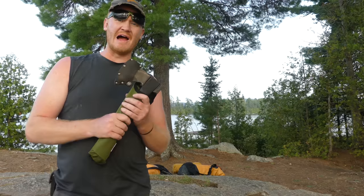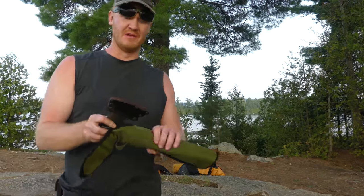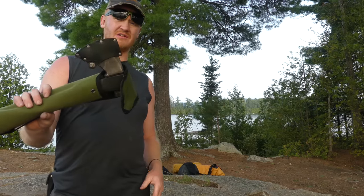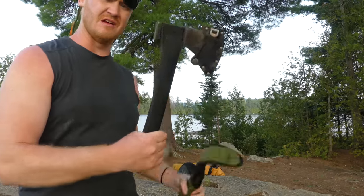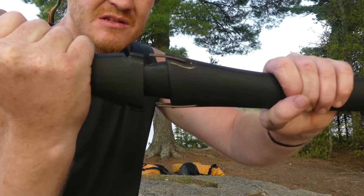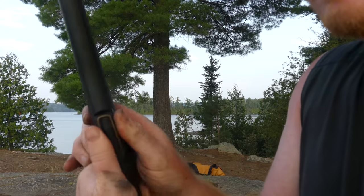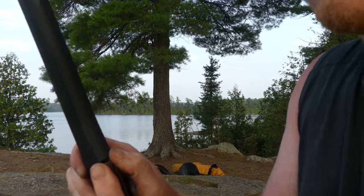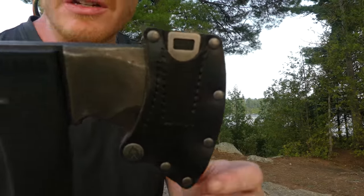This is a new axe made by Agawa. I'm testing it out this trip. It's gonna be live on Kickstarter if you wanna pick one up. You can use it as a little hatchet this size, or you can pull up the extension and it just snaps into place like this. Boom, like this, and like this. And then you have a pretty decent size axe. Nice looking sheath on it too.